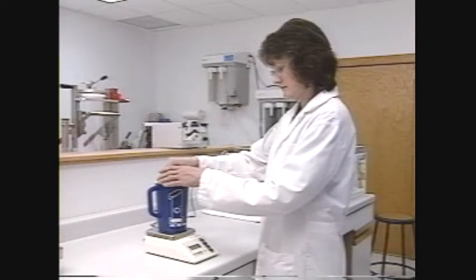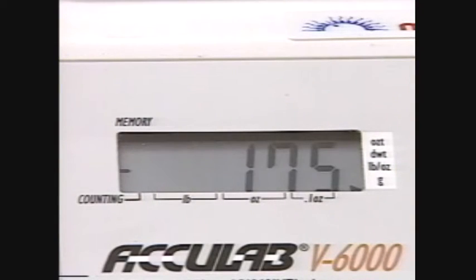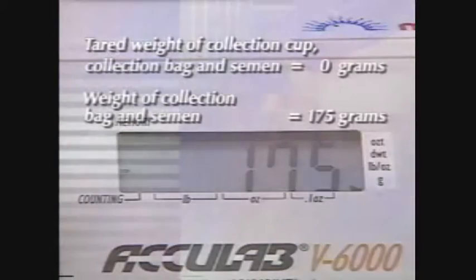Remove the bag with the ejaculate from the collection cup by lifting it straight up and hold it out of the cup just long enough to allow the reading of the balance to stabilize. Note the weight, which is displayed as a negative number. This negative number represents the amount of weight removed, that of the collection bag and the semen.